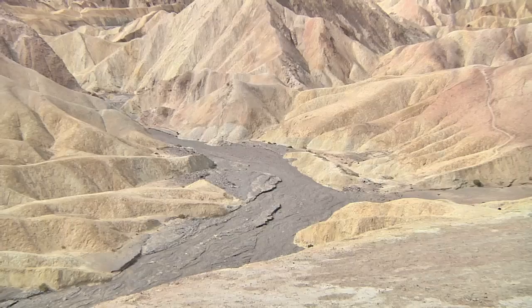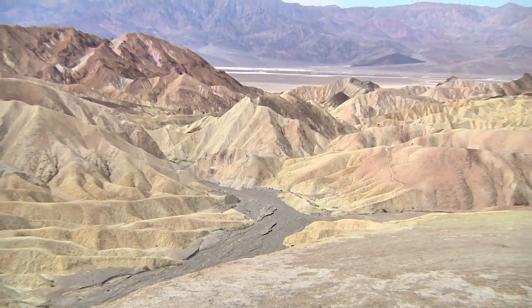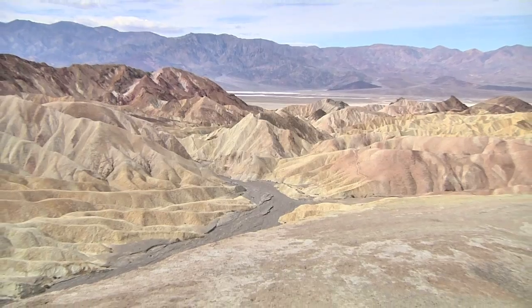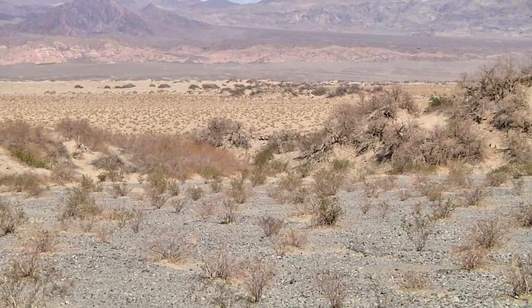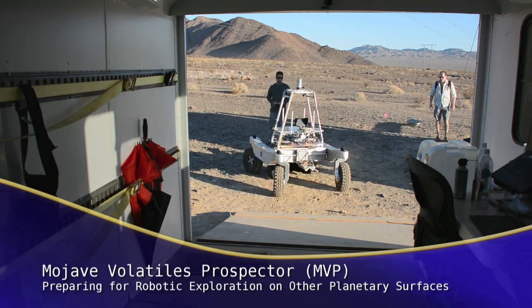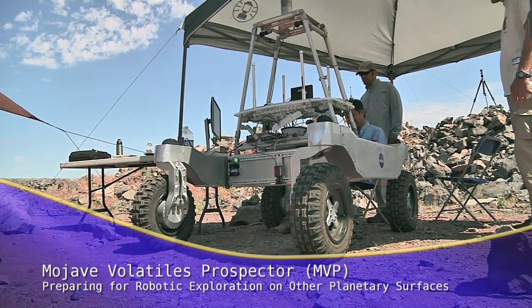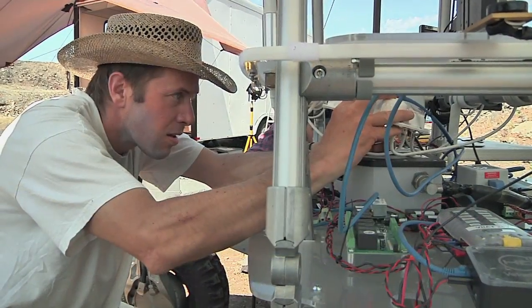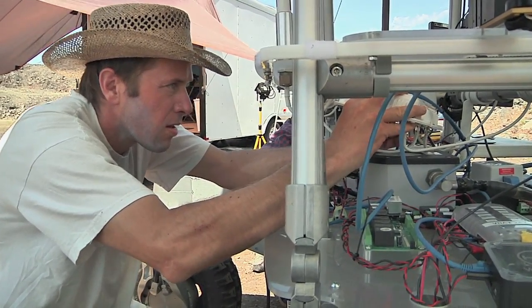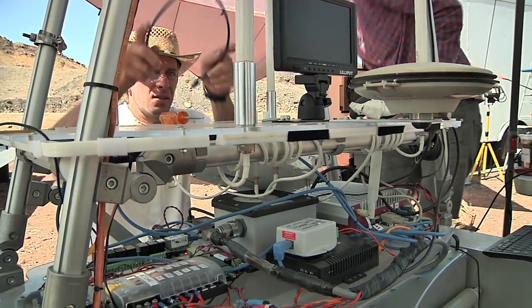Also, since the locations and quantities of that moisture are well known to geologists, researchers are able to ground truth science instruments by comparing their measurements to the actual amounts. The Mojave Volatiles Prospector, or MVP project, is a testbed for scientists from NASA Ames Research Center to develop the technologies and procedures that will be needed to search for water ice and other volatiles that might be hidden under the surface of the Moon, Mars, or another planetary body.